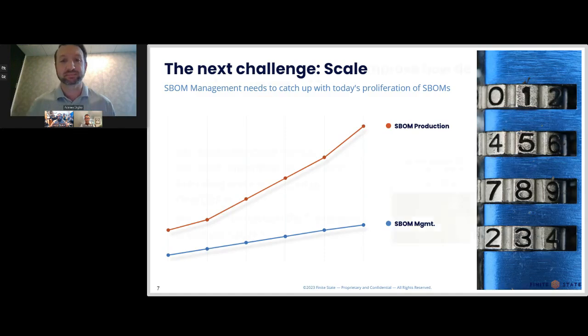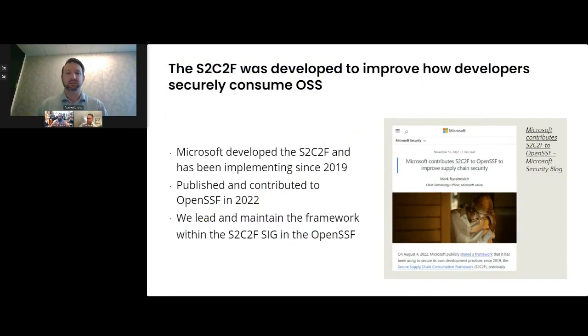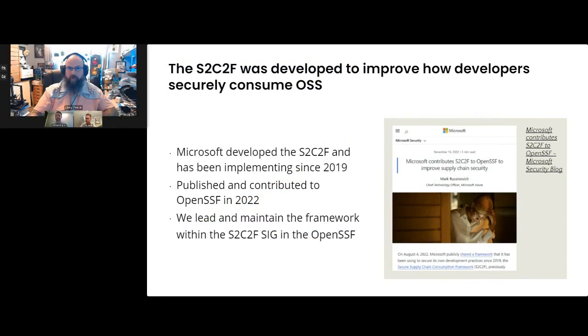Next slide. Yeah, Adrian, I'm compelled to make a joke about the combination to my luggage on that last slide for some reason. Yes.